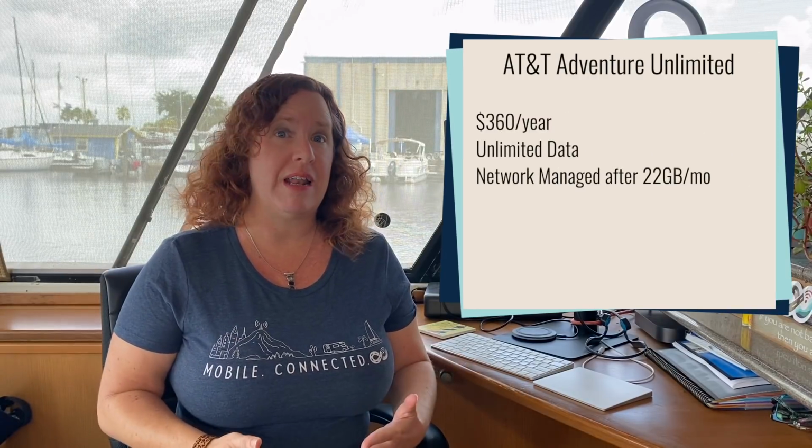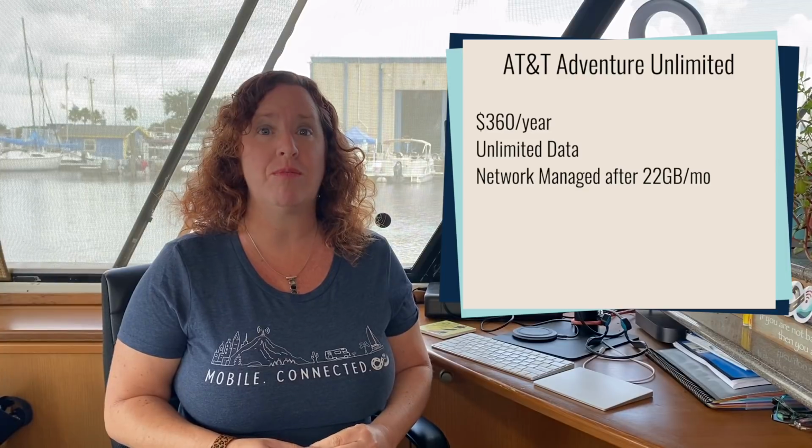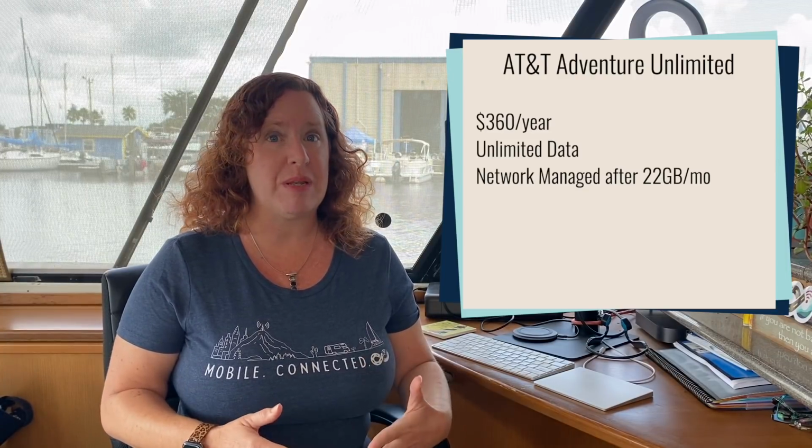These were two RV-specific pieces of hardware that were negotiated with Thor Industries with AT&T to provide a very sweet, almost too good to be true data plan that was $360 per year, had to be paid all up front, but it gave you unlimited, truly unlimited data on those devices. It was a phenomenal deal. Like I said, too good to be true, which it was.